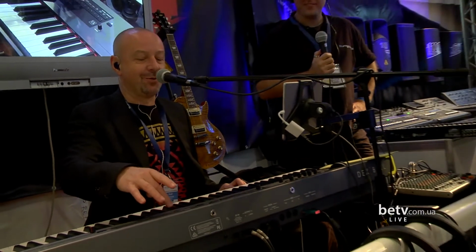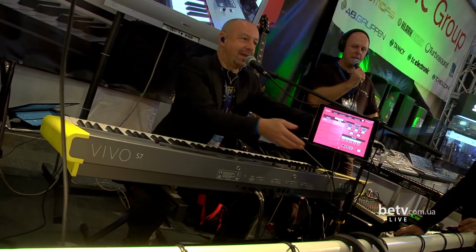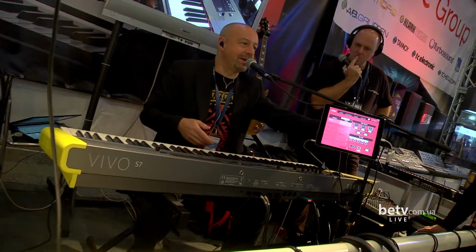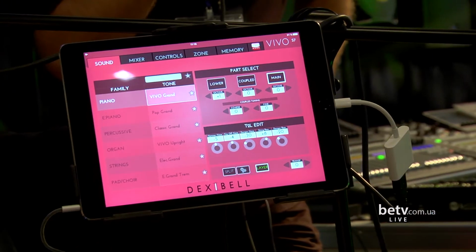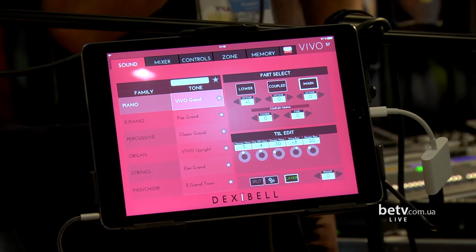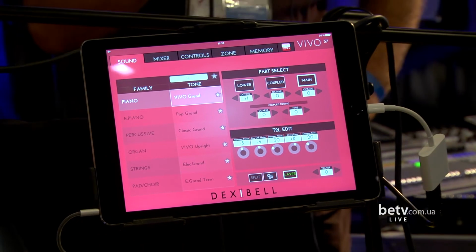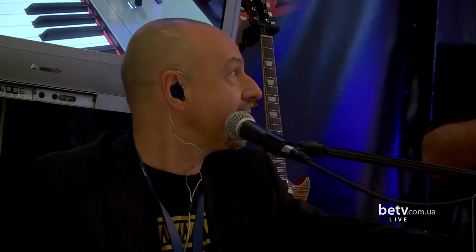But what else can we do? We can connect iPad, and we decided to make an app which is made for operating the instrument. So I can select the sound, I can adjust the effects, I can do everything that I can do inside also on this app. We developed a free app, and with it you can control the instrument, just as from the instrument itself.